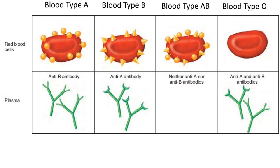So now, without looking at the chart, which one of those blood types is the universal donor, and which one of those blood types is the universal recipient? Can you figure it out? If you said that blood type O is the universal donor because it does not have any antigens that you can fight on the red blood cell, you would be correct. And the blood type AB would be the universal recipient because it does not produce any antibodies against either A or B. It doesn't have any antibodies against either A or B in its plasma.